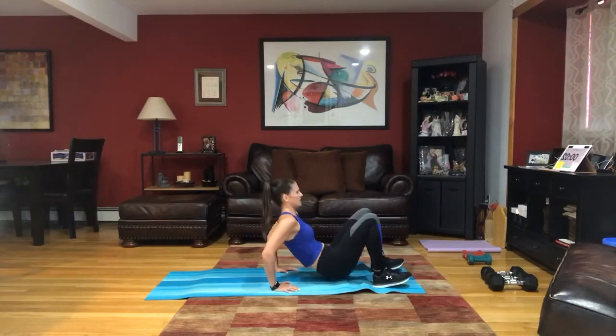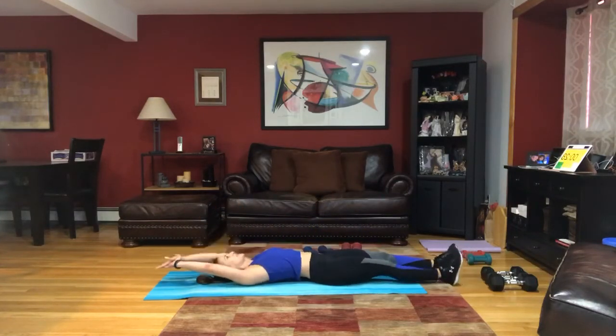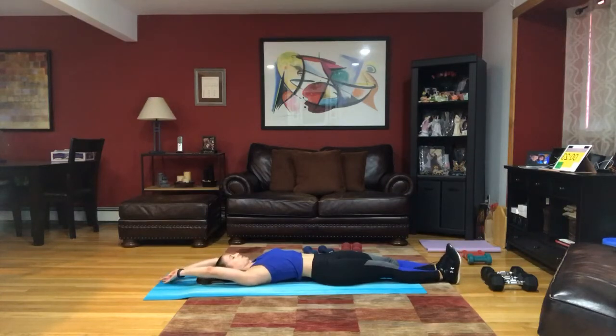Get that last one in and relax. Good. Let's lengthen everything out. Extend those arms behind you. Good. You might feel a little bit of those shakes in those arms like I do. It's okay. They are now having to get stronger because you worked them so hard.